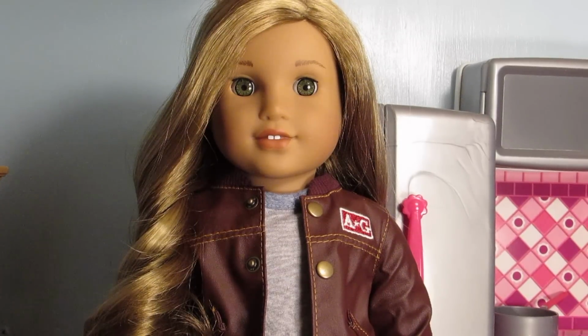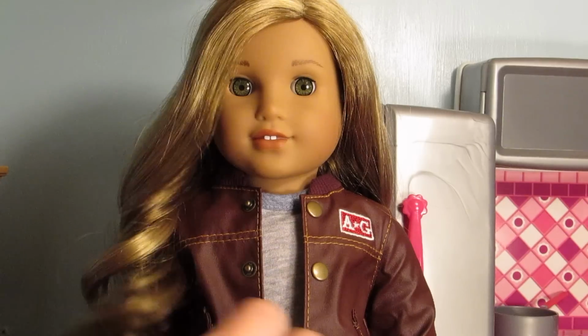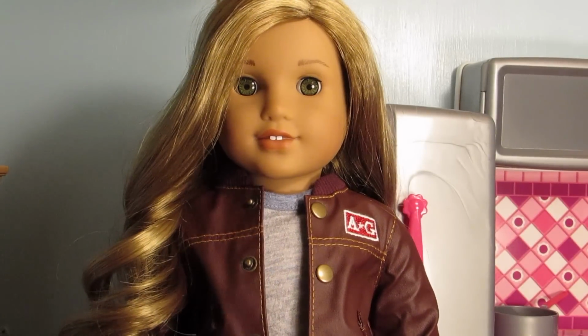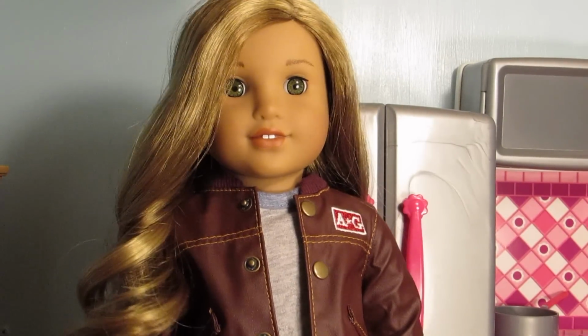Overall, I give this outfit an 8 out of 10, because even though it's so incredibly cute, I feel like the cheapness of the jacket really bothers me. Of course, I'm still gonna use it because it's the cutest little piece of doll clothing I've ever owned.